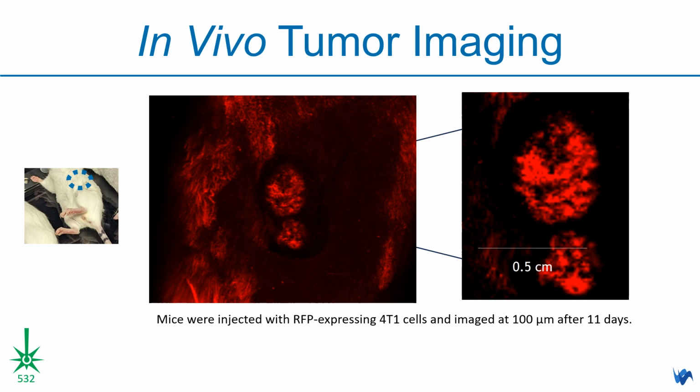In this study, mice were injected with RFP-expressing 4T1 cells and imaged at 100 microns after 11 days to allow the tumor cells time to grow.